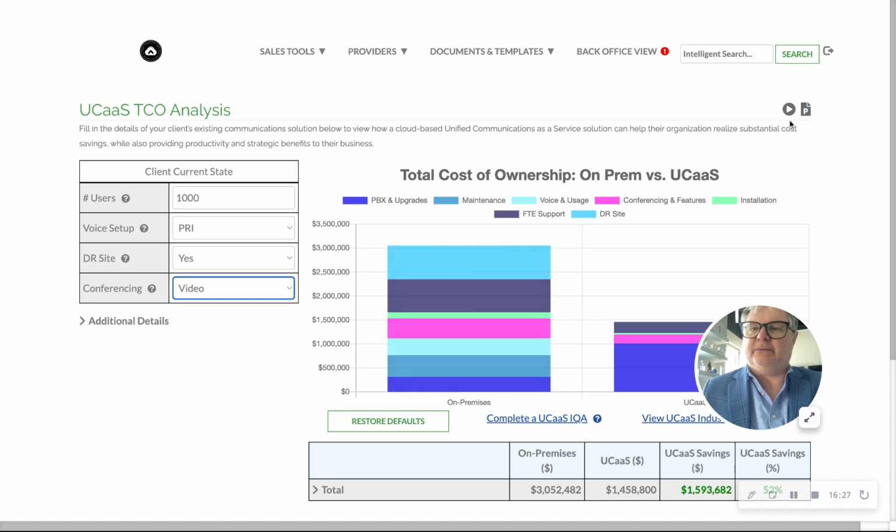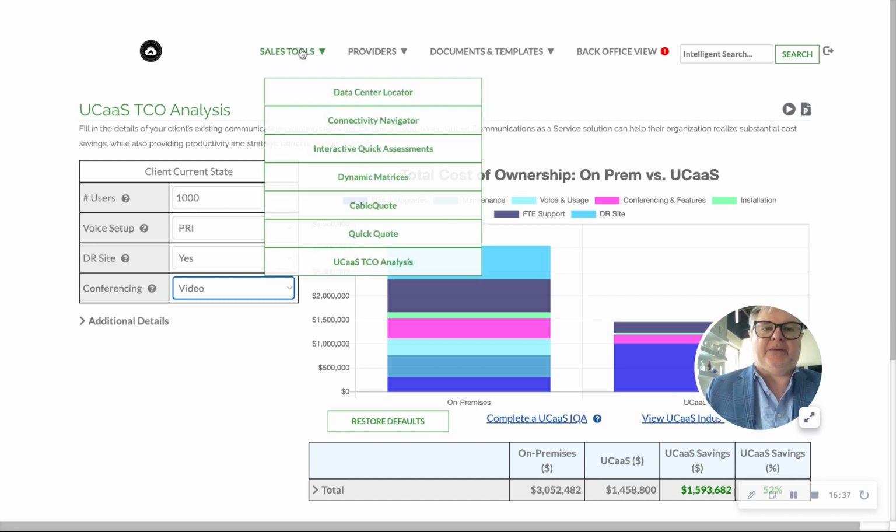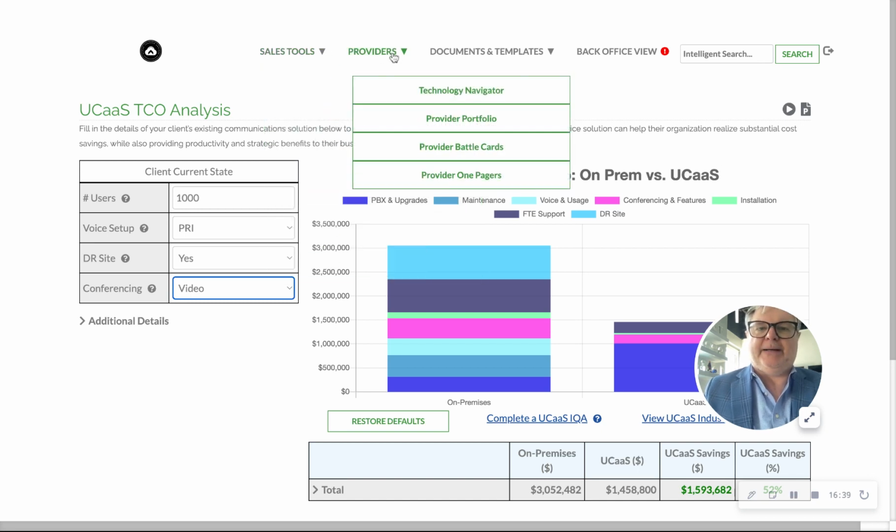And we can actually move this into a really nice PowerPoint presentation that you can use for your total cost of ownership ROI when you're presenting this to the CFO. And we offer this for all of our technologies.